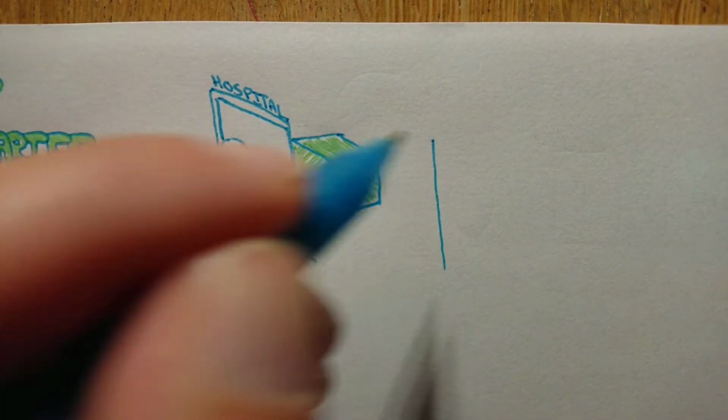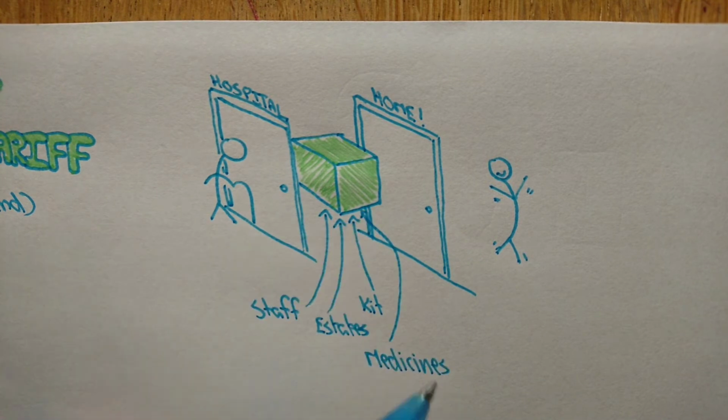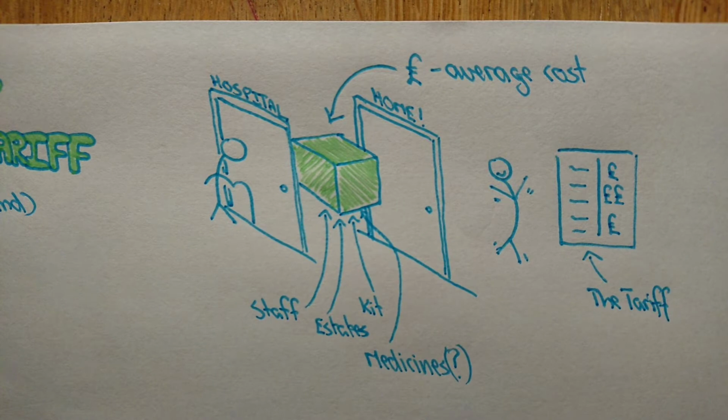So what goes into the box? Well, everything that we need to fix patients, so staff, costs of running buildings, medical kit, and because we're pharmacy, medicines. To pay for this, every hospital gets paid the average amount it costs to treat a patient with a condition, which is listed in the tariff, which leads us to lesson 1.